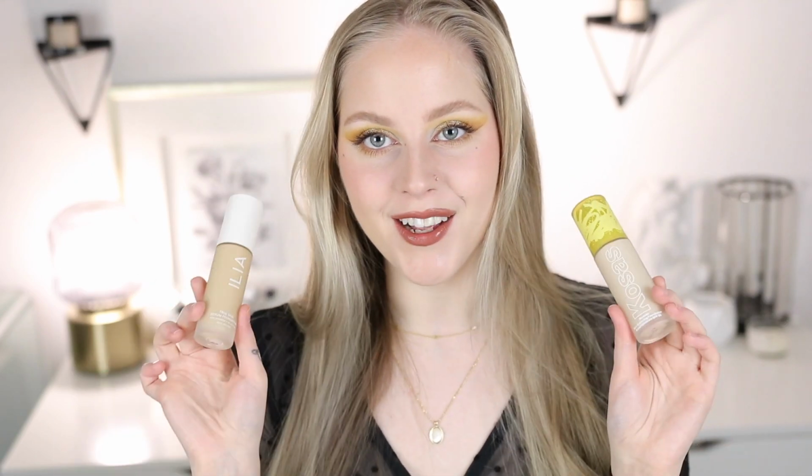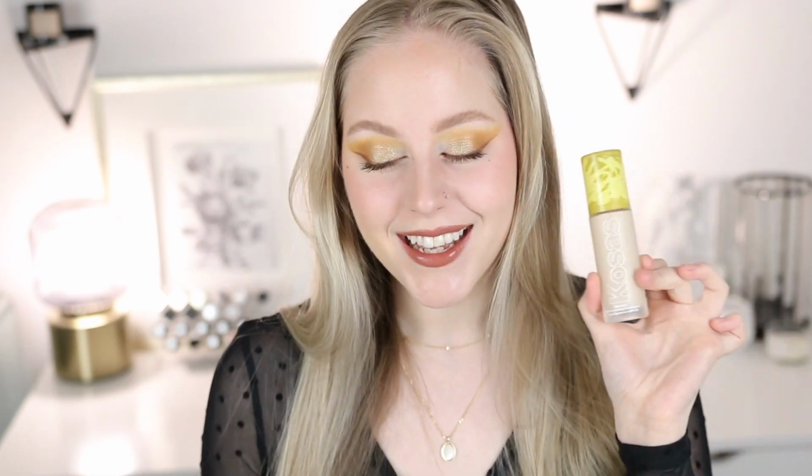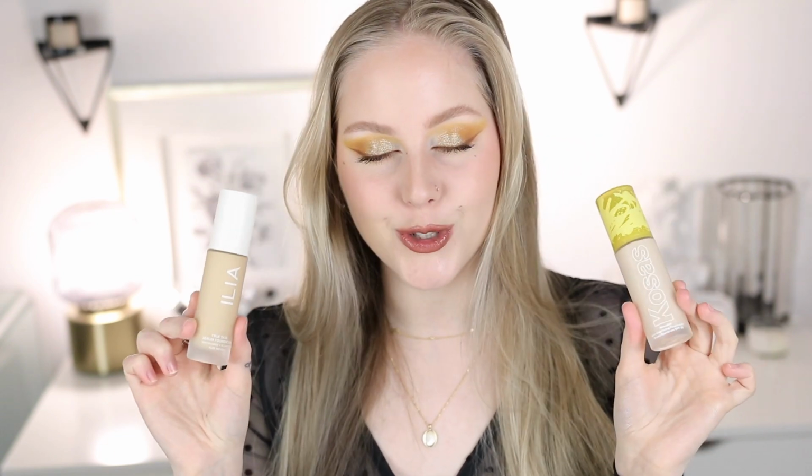Today we're comparing two very hot topic foundations right now. Not literally hot topic, you know what I'm saying. So this side we're doing the Kosas foundation and this side we're doing the Ilia True Skin Serum foundation. I'm also going to be using the coordinating concealers and powders to both of these products, and we're going to do wear tests, see how they compare, see how the formulas compare, because they have almost identical claims on Sephora, and it's going to be super interesting to match them up against each other.